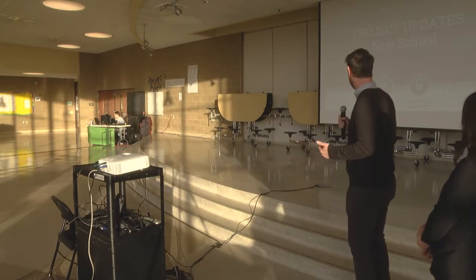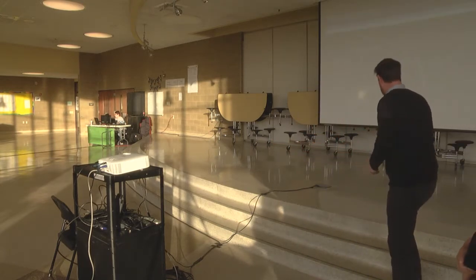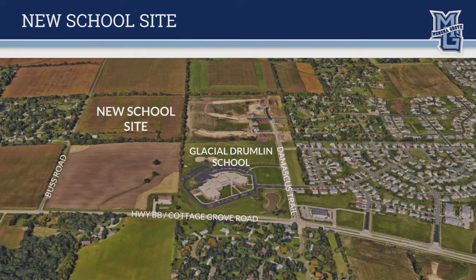Just to give you a little bit of a sense, this is difficult to see. I know Katie's going to have all of them up on the website afterwards. We joked a little bit at the beginning about maybe we should act it out. I'm not going to do that, but just to point to help a little bit. This is the Glacial Drumlin School, so you're located right here now. Cottage Grove Road here, Bus Road up here, and this is the site for the new school. So if you just look right over there, that's where the new school will be located.